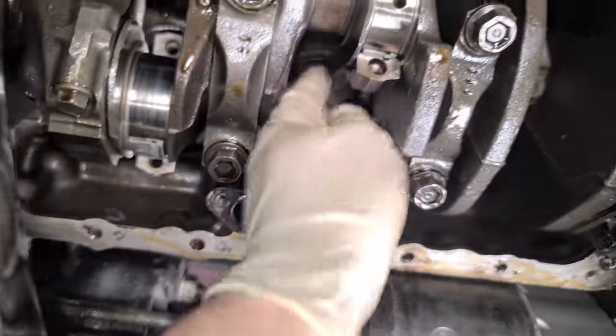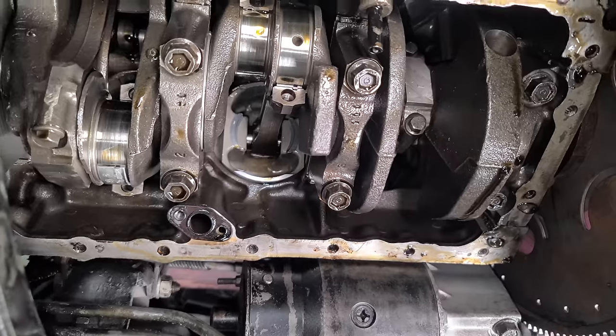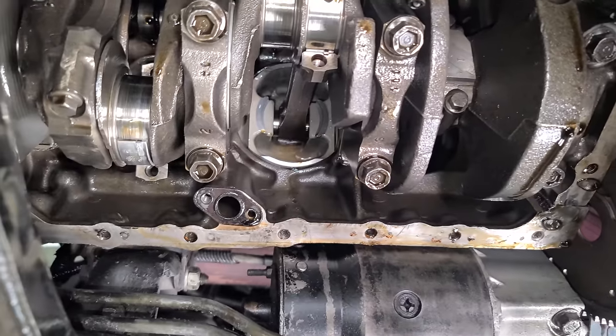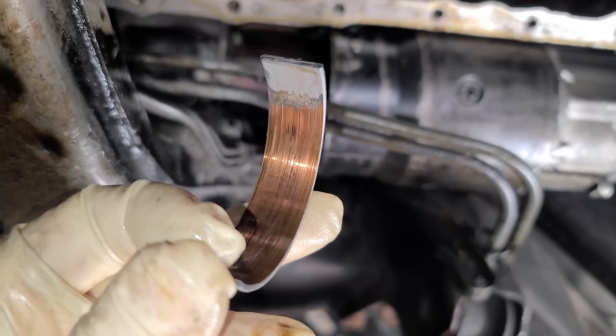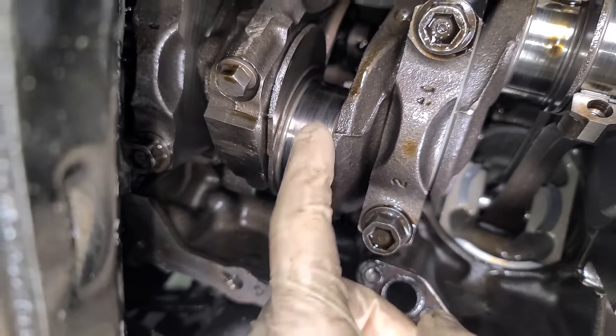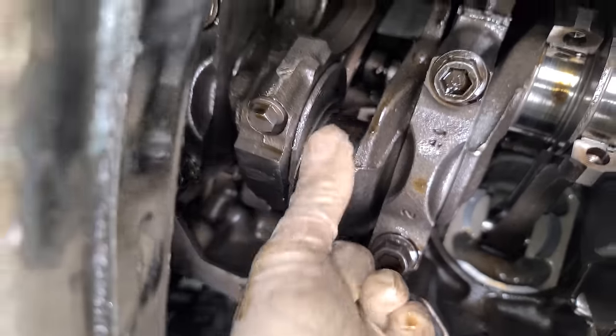Nothing is loose. We can get our hands in there pretty well, and that's solid as well. So right now we're just turning it over so we can get better access to the other bolts. This guy's coming out right here. This is a bad, bad bearing. So far, this is the worst crank journal we have, and I can't feel anything at all, so that's good.